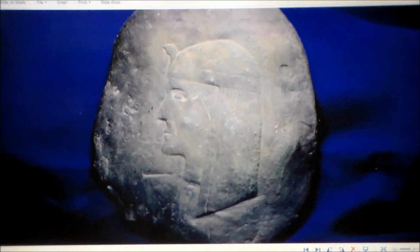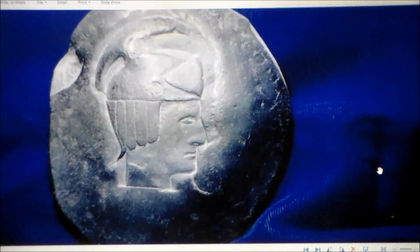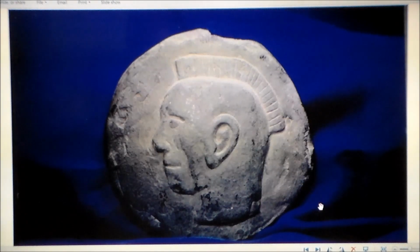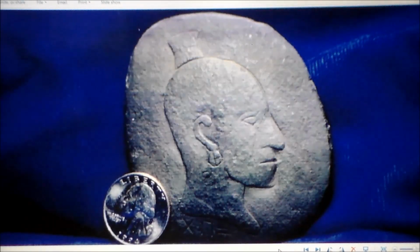Another tablet, clearly Egyptian. And this tablet's a little bit larger than your hand. It's not as small as many of the others. There's another handsome Caucasian looking man, warrior. He's been in several collections, several galleries. So has this fella. This guy's featured in Afrocentric.